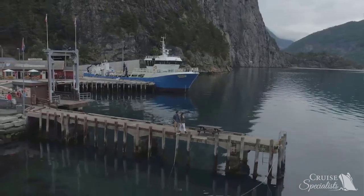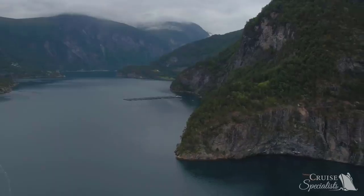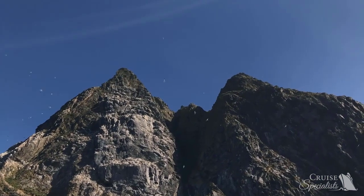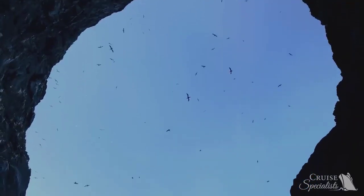If you prefer to experience the fjords from a closer vantage point, board a boat and sail down the 21 miles of Fjord, where you'll encounter majestic mountain peaks you won't soon forget.